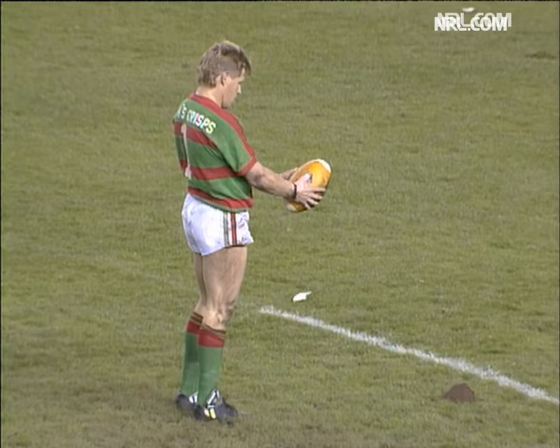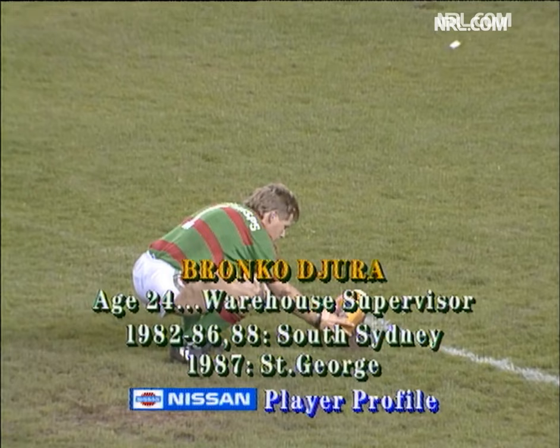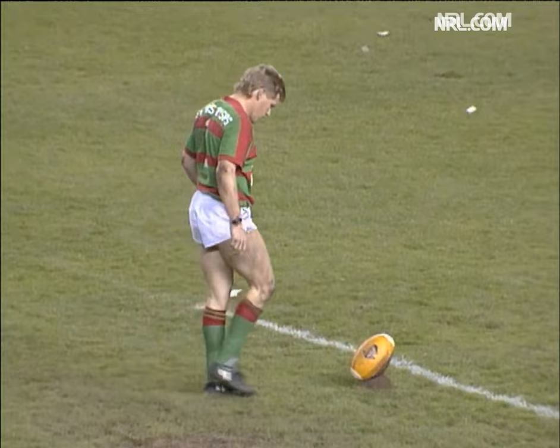The warehouse supervisor, in the summer months you can find him with a set of wicketkeeper's gloves on, Petersham Marrable in Sydney. Gillespie with a limp.